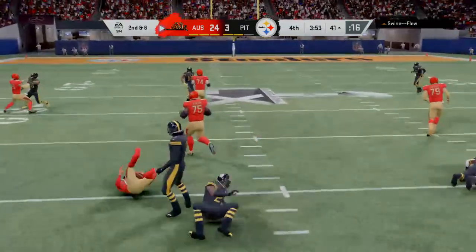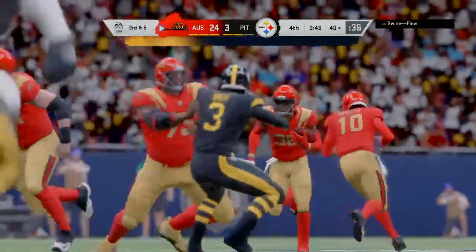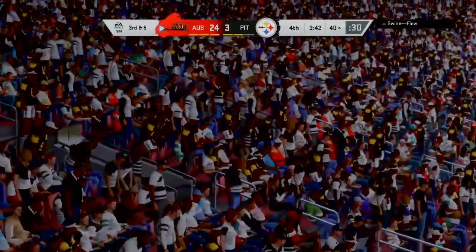Now a handoff here to his running back. Bottom line, they want to keep this clock rolling, so they'll take that one right there. They just want to keep falling forward, and they want to put the onus on the big fellas up front in order to bring this one home.